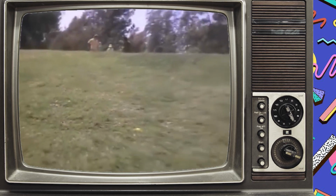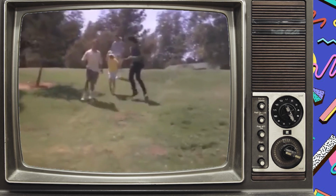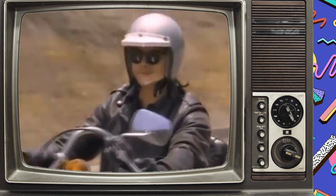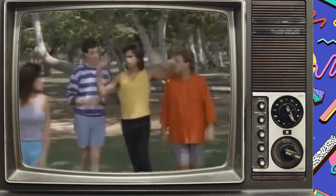Thanks to various internet sleuths, we now know that these park scenes were filmed at Griffith Park in Los Feliz, Los Angeles. The girls are happy they weren't T-boned by a trolley, and Uncle Jesse takes a ride on his cruiser, attempts band practice, and then cruises for 80s babes at the park.